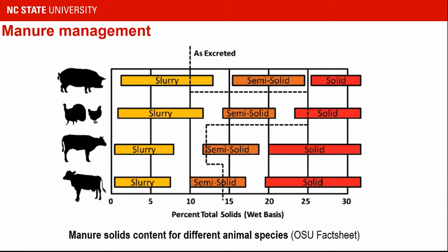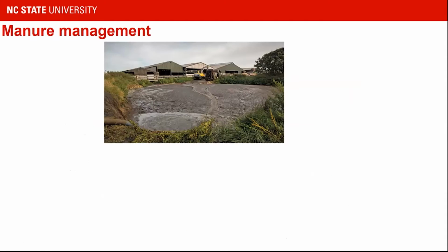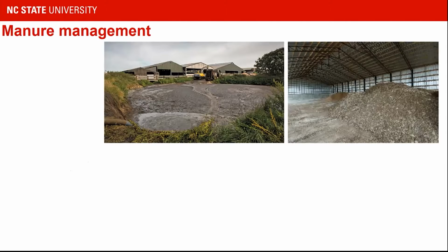So as you might imagine, slurry either gets diluted all the way, or semi-solid can be treated as dry. A little bit of what you see typically: a storage pond or lagoons. This is a storage pond, and the difference is significant, but for the time being, this is typically what you see on dairy operations, more of compost piles, in-house composting for poultry litter, that's bedding, manures, and feathers.